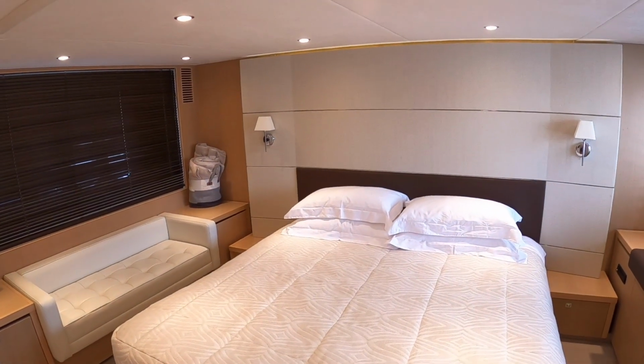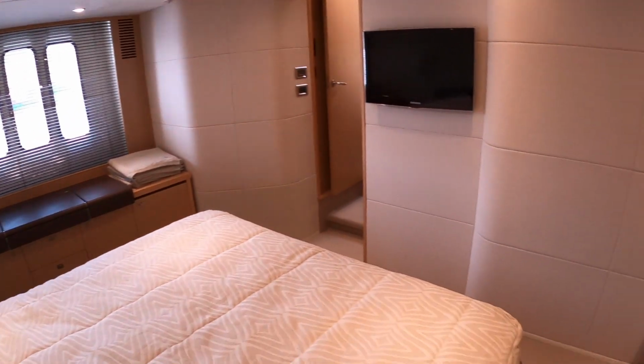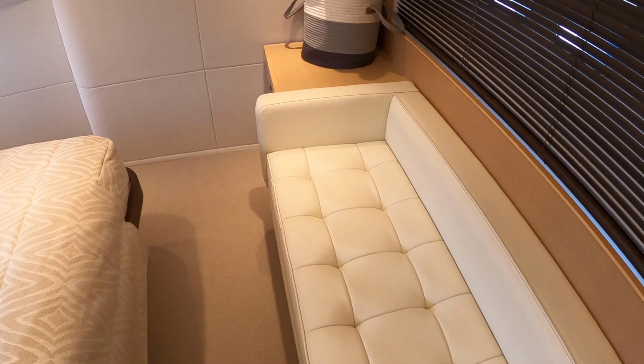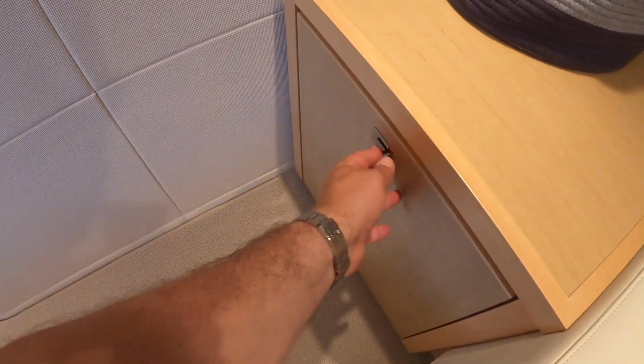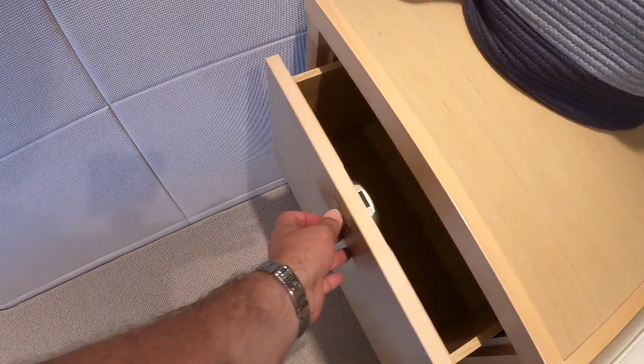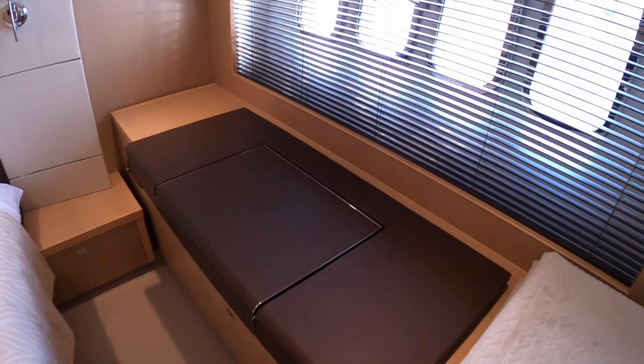Full beam of the boat. Again, loads of headroom in this cabin. Really nice. You've got this big windows. Nice little area here. And then again, all storage in places like this. And this is of course all storage across here as well. And this is a little dressing area.